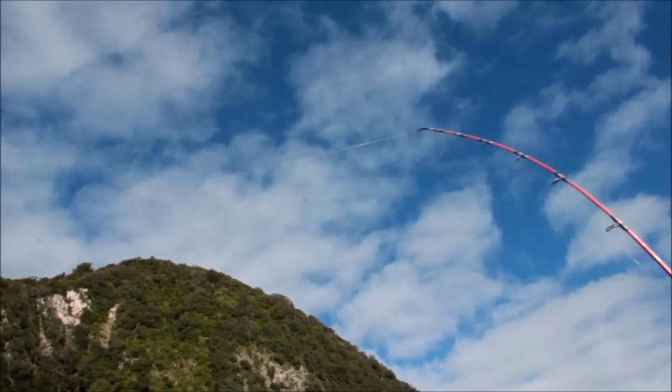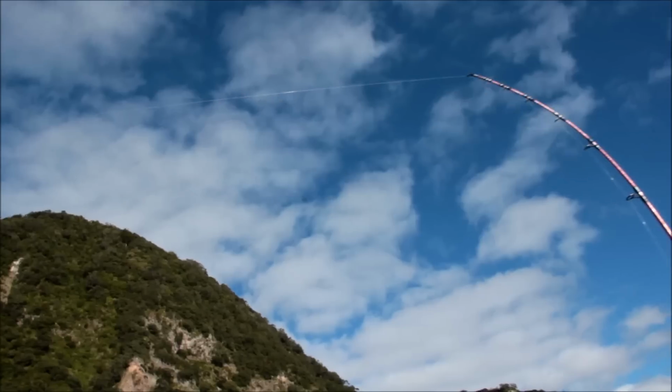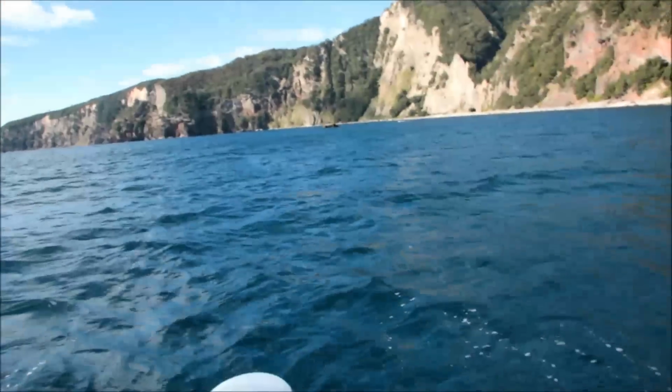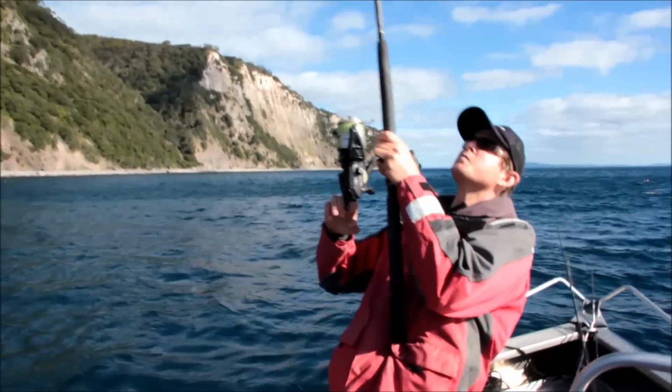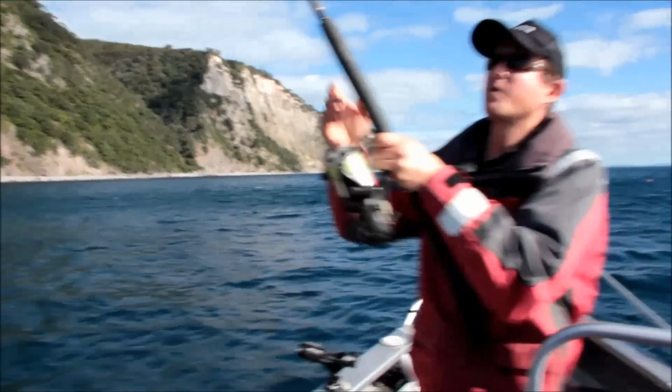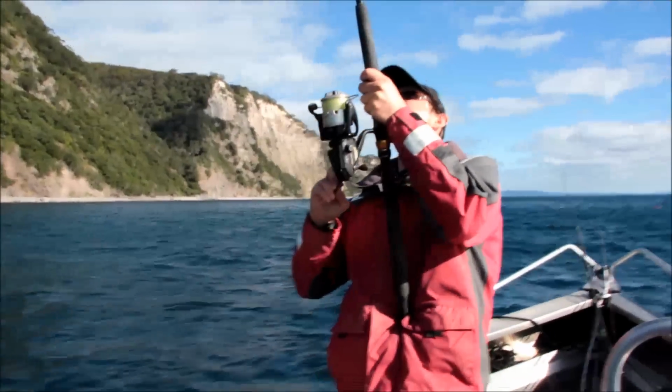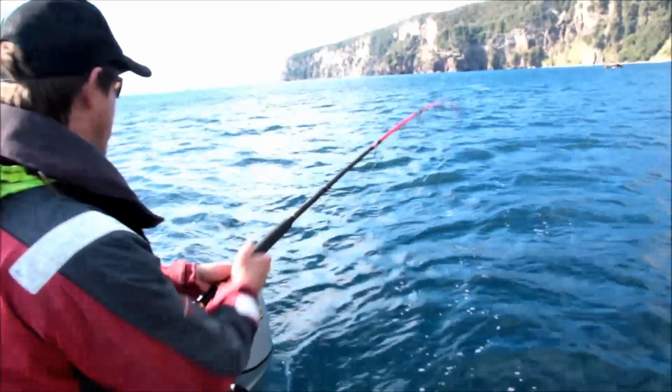Put a bit of pressure back on, turn its head and get the fish back up again, and this is what we're here for. This is only sort of the second or third bait. We haven't put any live baits down yet. This is just a pilly, but the fish took off at a great rate of knots. We'll come back to Darren in a minute. Hopefully he's getting towards the end of the fight here.